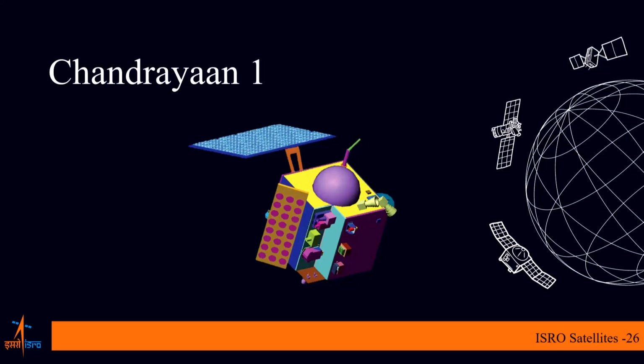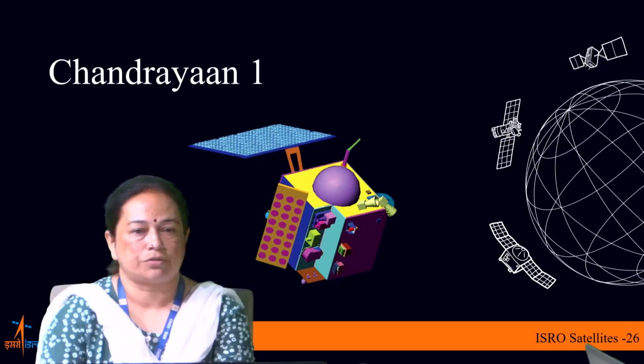The data from Chandrayaan helped discover the presence of water on the moon in September 2009. The scientific payloads of partner countries were also carried aboard. The Moon Impact Probe, carrying the Indian flag, hard landed on the moon surface on November 14, 2009.